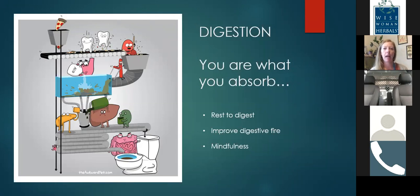And the way that we can do that is for sure by beginning to eat our food in a rested, mindful place. And what else can we do? We need to improve our digestive or our metabolic fire. In Ayurveda, we call this your Agni, A-G-N-I. So many of us have maybe lost some of that metabolic fire through not eating in a rested state, taking over-the-counter or prescription proton pump inhibitors or antacids. We have started to eat on the run. We are not taking that time for the spiritual aspect of the food that we consume.